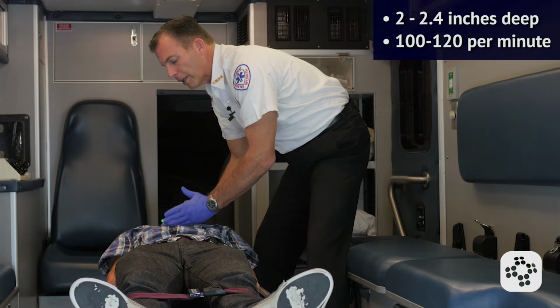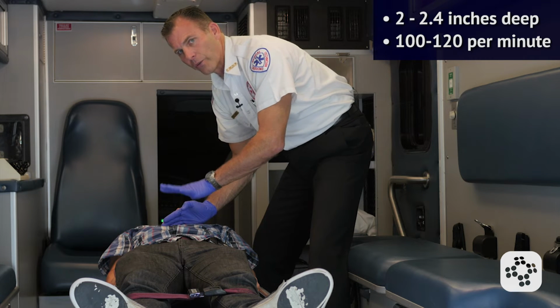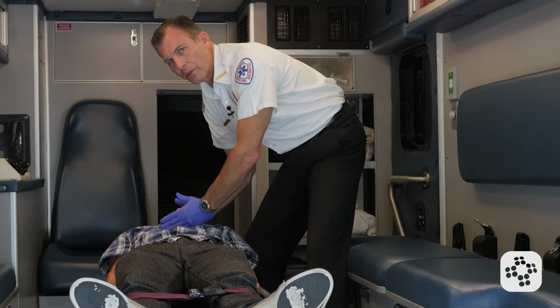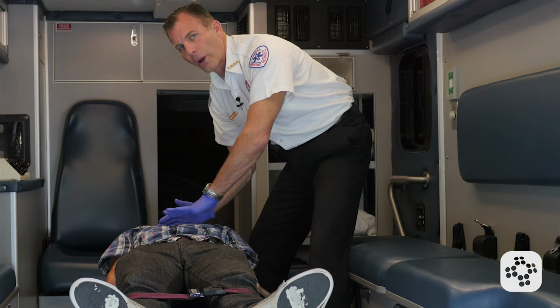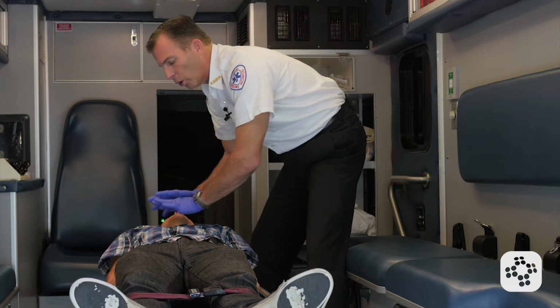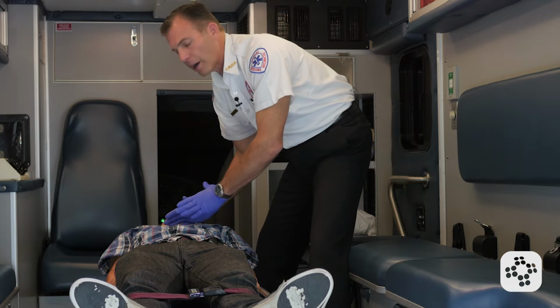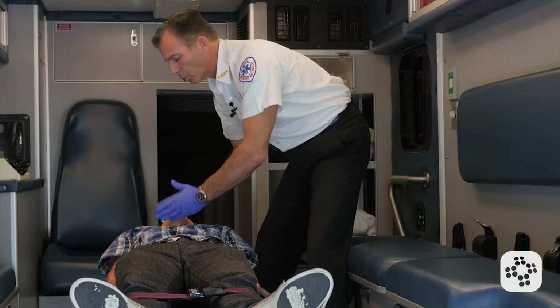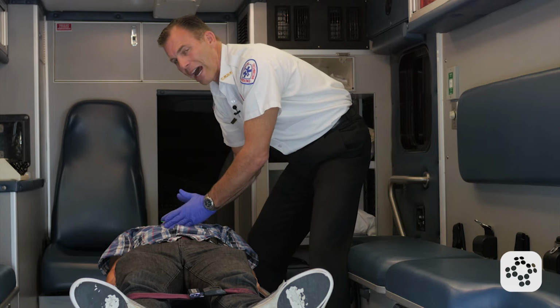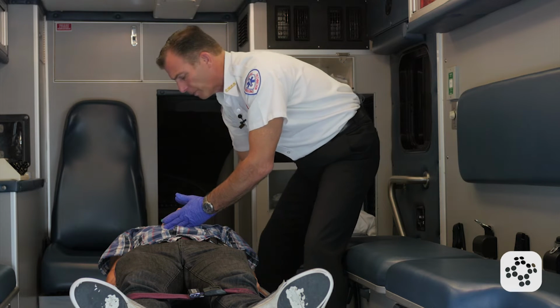Now something to keep in mind, if this person was a female who was pregnant, we would still do these chest compressions, and it would basically stay away from the baby in the womb so we wouldn't have any complications. So that question gets asked from time to time, and I just wanted to make that clarification. We do the chest compressions the same exact way, whether it's a non-pregnant or a pregnant patient.